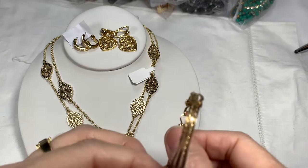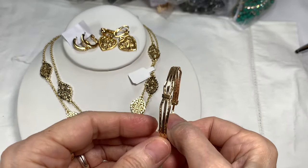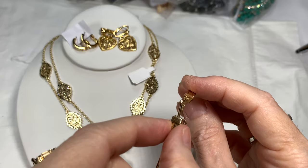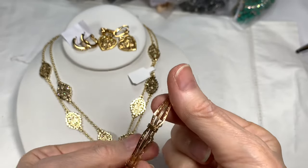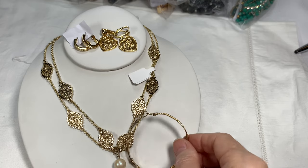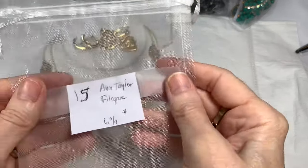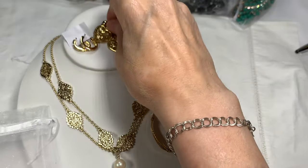And I love this bracelet. I've been looking at this for a while. It looks small, but it's actually not. And it's a gold tone, again, with a filigree type look. And look how it just comes out and goes back in right there. And it's super easy to put on. Just hook it like that. And the bracelet actually measures 6 3/4. And I already measured the necklace. So that's the bracelet. And that's your set, bag number 15, Ann Taylor filigree, and rhinestones.